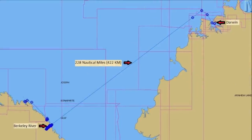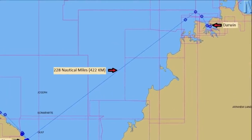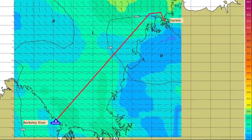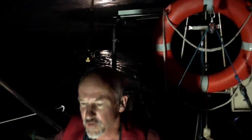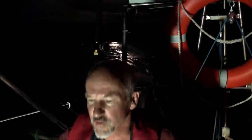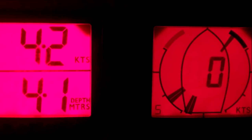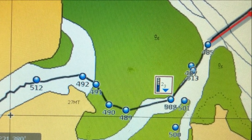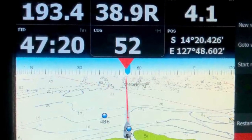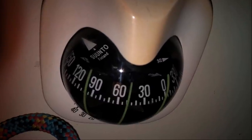In preparation of our 228 nautical mile open water crossing to Darwin, we download our GRIB files, which forecast 0 to 15 knot winds for at least 2 days. Departing at 2 a.m. at high tide, we ride the ebb tide out across the sandbar. For the next 2 days, we keep the boat on a compass bearing of 50 degrees.